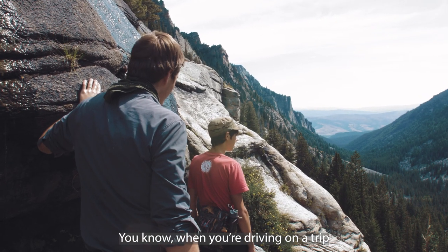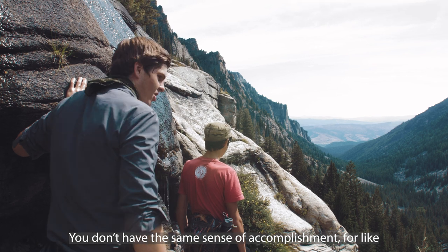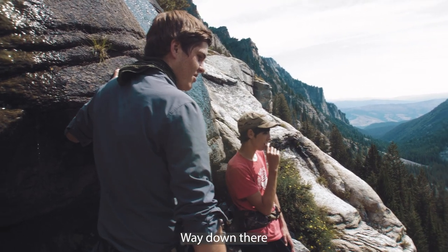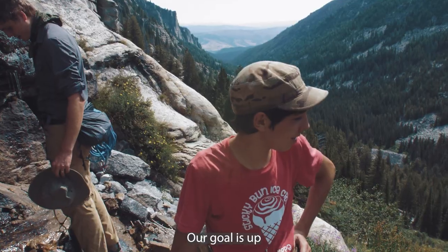When you're driving on a trip, you don't have the same sense of accomplishment for like, oh, I came this distance. But here we can see like, yeah, we were just way down there. We're right next to the shower up here. Our goal is up.